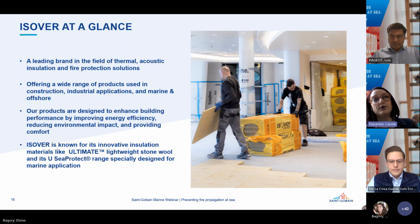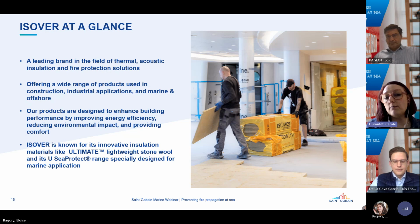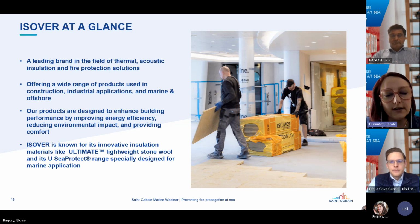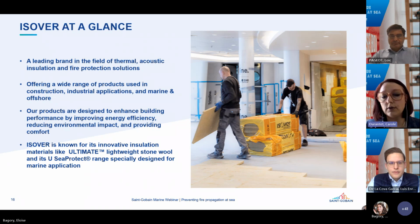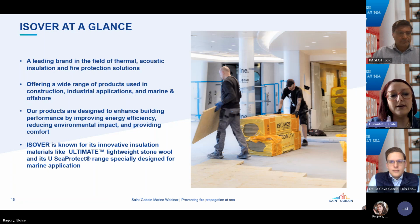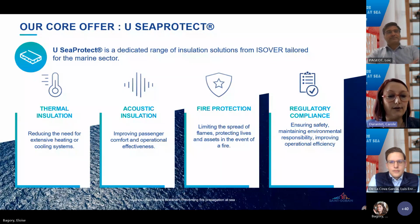So the commitment of Isover is to enhance the building or vessel performance by including innovative insulation solutions, which not only improve the efficiency, but also reduce the environmental impact while preserving the comfort of the occupants. Among our standout products at Isover, we have Ultimate, our lightweight stone wool insulation, and more specially designed for marine and offshore application, the UC Protect range. This product range, Ultimate and more especially UC Protect, exemplifies our dedication to quality and innovation. And I will now explain a little bit deeper how our solution can answer your needs.